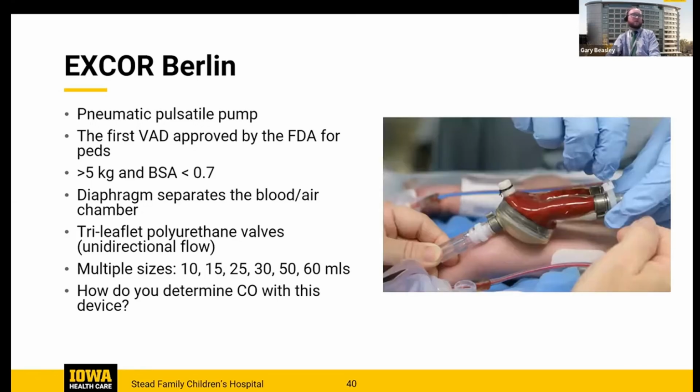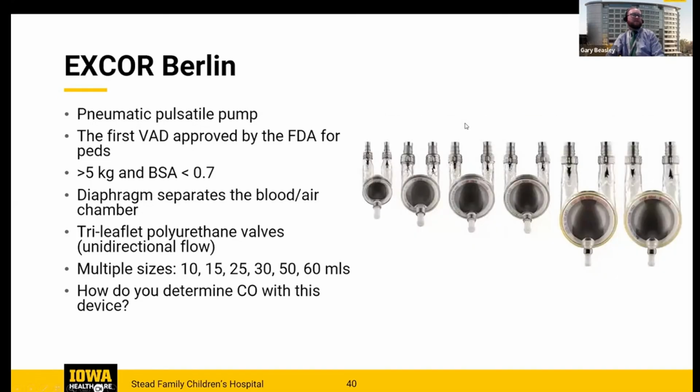So this is what it looks like when it's in use. So again, the bottom side here is your air chamber. The top side would be your blood chamber. And this device comes in multiple different sizes. So all of these, it's sized by the number of mLs that the device holds. And so we have things like 10, 15, 25, 30, 50, and 60 mLs.